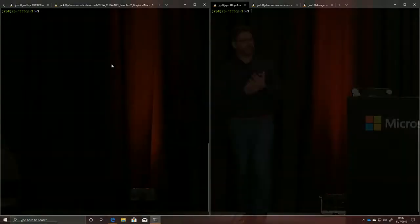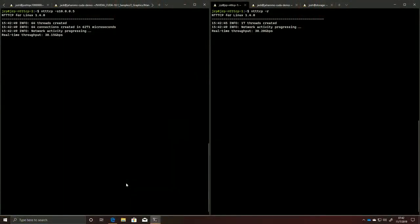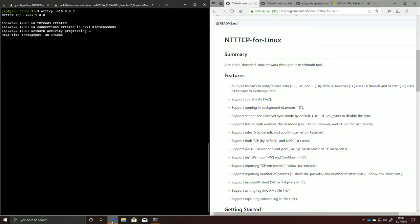I have a couple of F72 VMs here. On the right here, I'm going to start a receiver. And on the left, I'm going to start a sender. What's going on here is that we're using a tool called NTTTCP, which was a port of a Windows tool that does network bandwidth testing. But you could use iPerf3 or iPerf or other things like that too. The reason we liked NTTTCP is because we can do interoperability with Windows and because it's multi-threaded and multi-connection by default. You can get this particular program off of GitHub. It's one of the ones that we ported and made available for free.